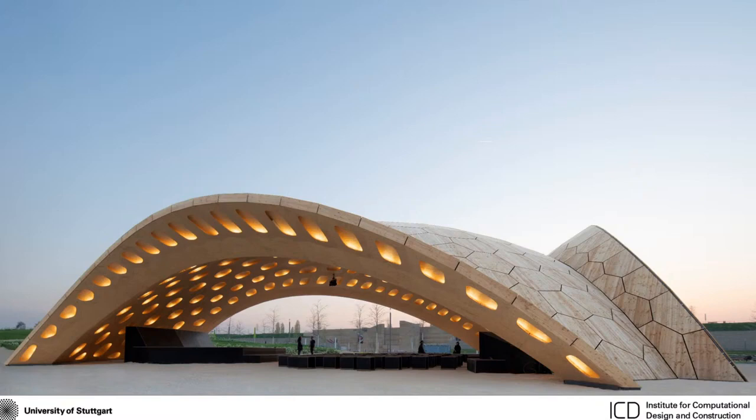Okay. So the project that we're going to talk about is the Buga Wood Pavilion. You might have heard already about it. It's a segmented timber shell that we opened in April 2019, so just about a year ago.